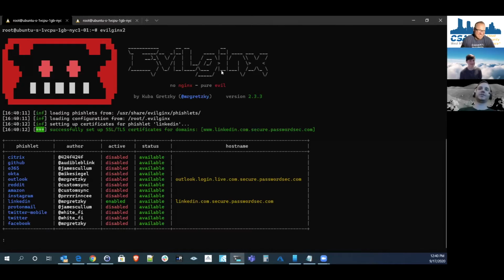So anyway, these are phishlets. Phishlets are little YAML configurations for different websites. There's a bunch more out on GitHub. These are just the ones I have right now.